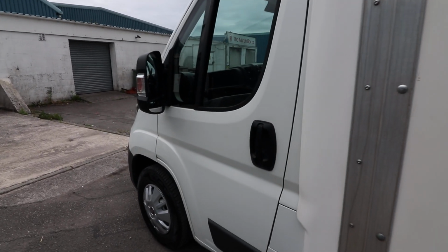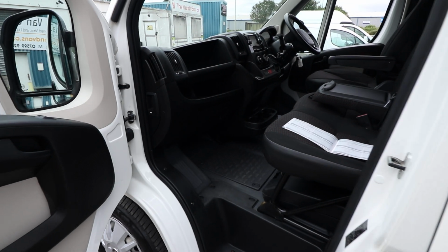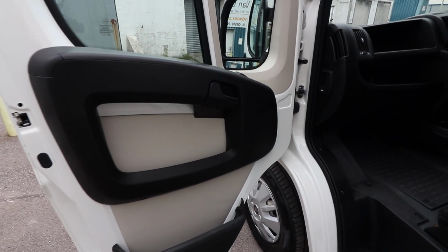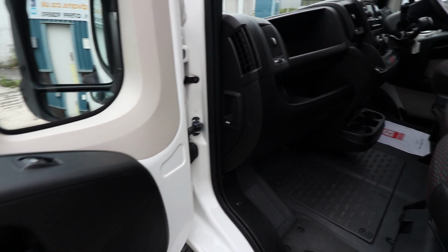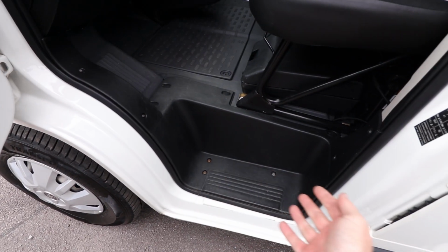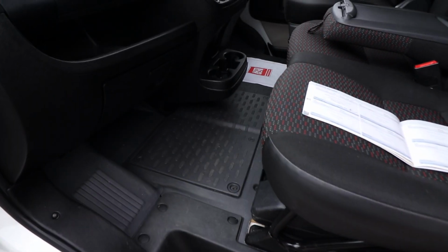If we move then towards the cab, we can open up the passenger door here of the cab, and we can start to have a look at the condition and spec that you get inside here. Door card, all looking very, very nice. Nothing to note there. Floor, again, it's all looking in really good order. Same with the step just there.